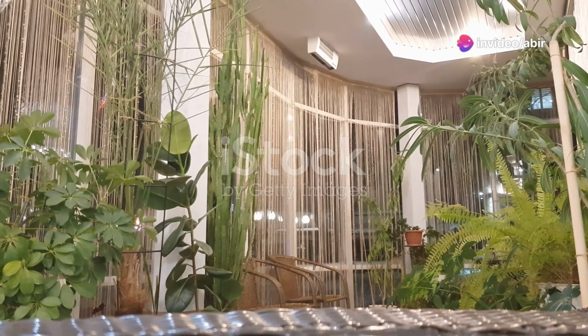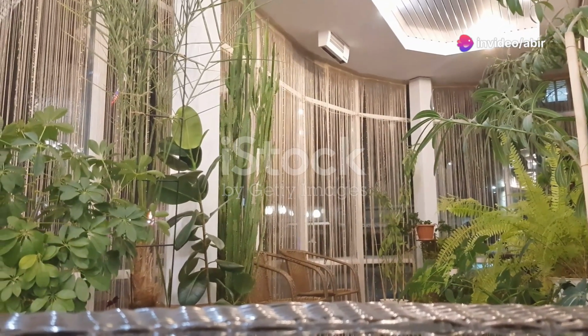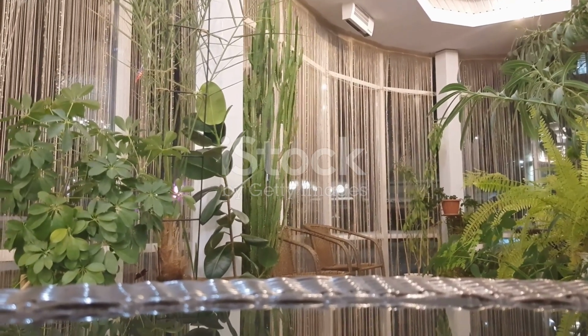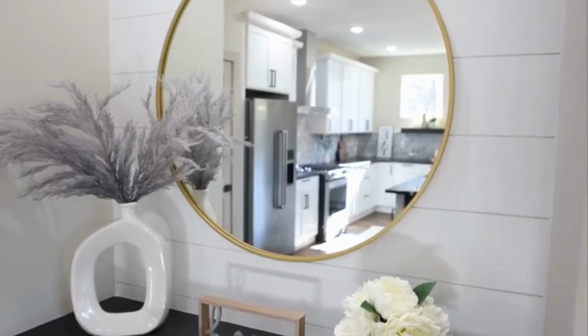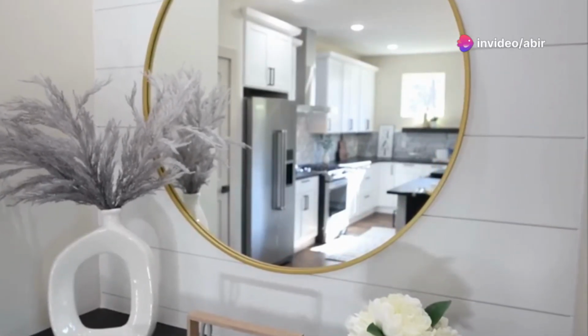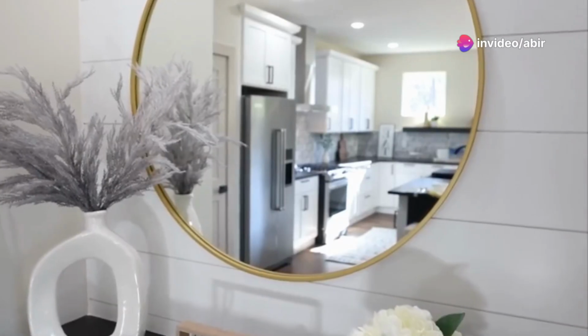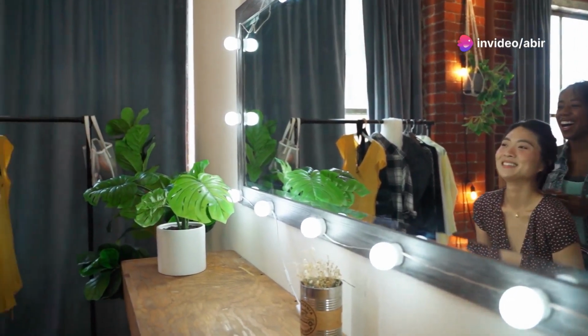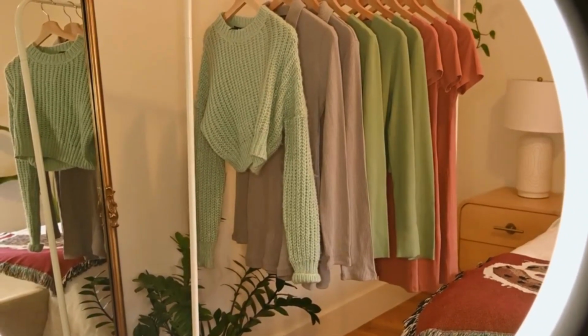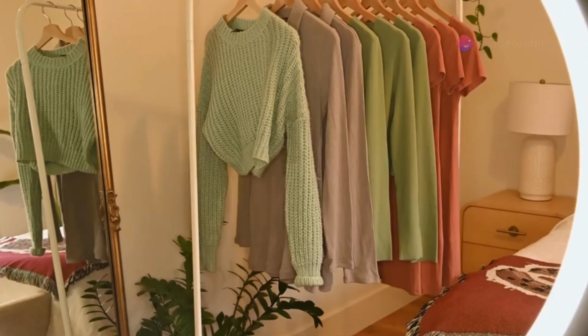Two design elements work wonders in small spaces: mirrors and greenery. When used thoughtfully, they can completely change the feel of a room. Mirrors are like magic tricks for small rooms. They not only serve a functional purpose, but also add a decorative element that can enhance the overall aesthetic. They reflect light and create the illusion of depth, making your space feel larger than it actually is. This is especially useful in rooms that lack natural light or have limited square footage.